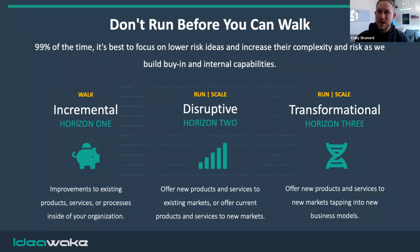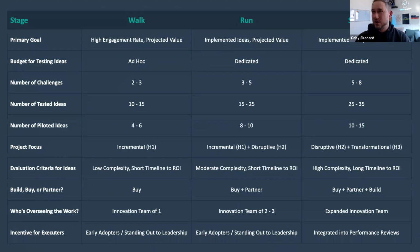So what that means, and we're not going to go through this whole thing right now, but what we want to do, and this is the framework that we've implemented and what we suggest for organizations when they're rolling this out for the first time, is trying to focus on walking, getting a high engagement rate and participation rate with some projected value, and implementing low complexity, short-term timeline to ROI ideas. And then as you get buy-in, because that's going to produce buy-in from leadership, it gives you an enabling event, is what we call it, in order to move over to run.